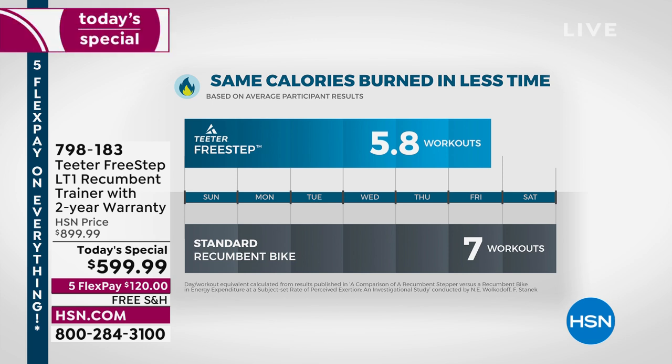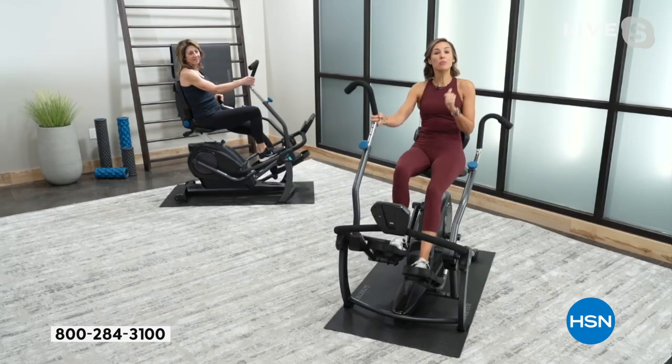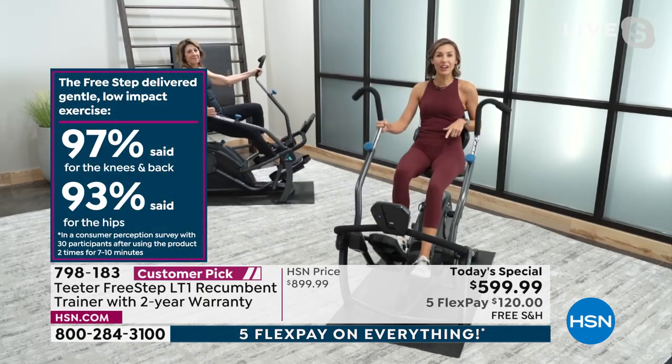Now, this is what it means for your week, for your time, for your results. You would have to do 7 workouts on a bike, 7, that's 7 days a week, every single day, versus 5.8 workouts on the Free Step. So that is you getting bikini ready, getting bathing suit ready faster. That's you moving better, feeling better faster.